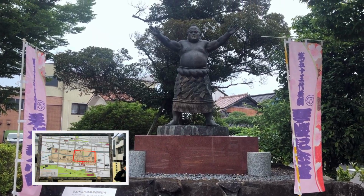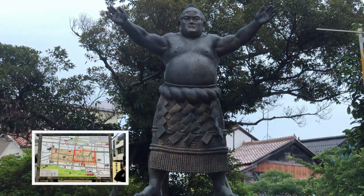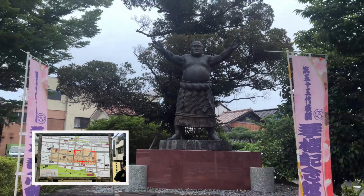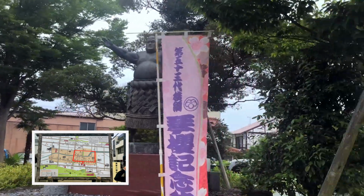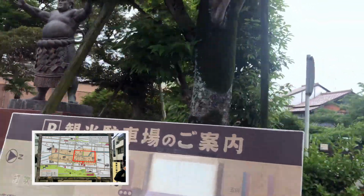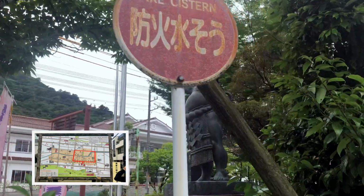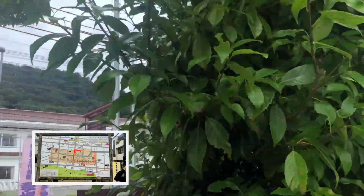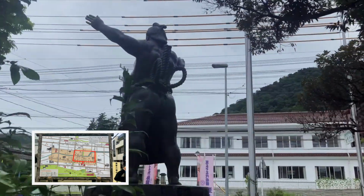This is the statue of the 53rd Yokozuna, Kotozakura Masakatsu. He was born in Kurayoshi on November 26, 1940. And he had a famous appearance in the 1967 James Bond film You Only Live Twice.